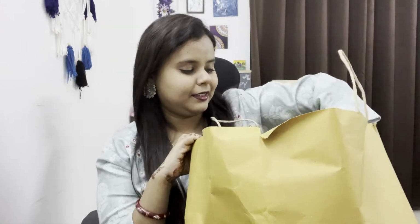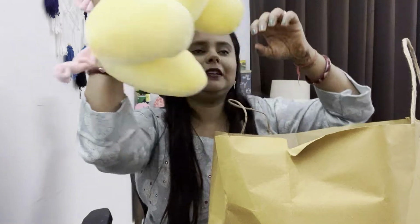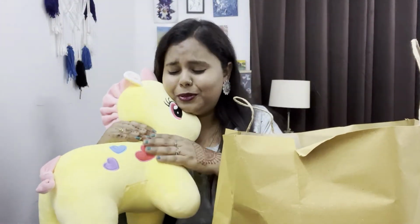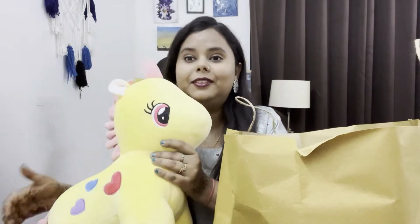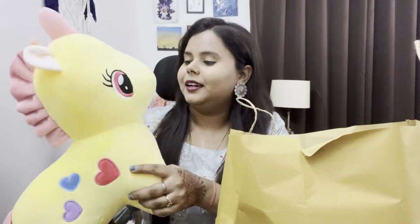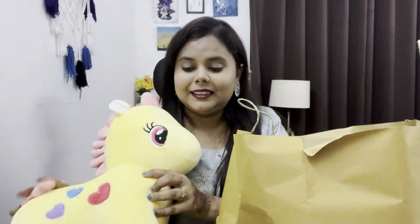So first thing is I got this giant fluffy unicorn, and it's so cute, so lovely, and I love its color. It's a bright yellowish color and I love it.